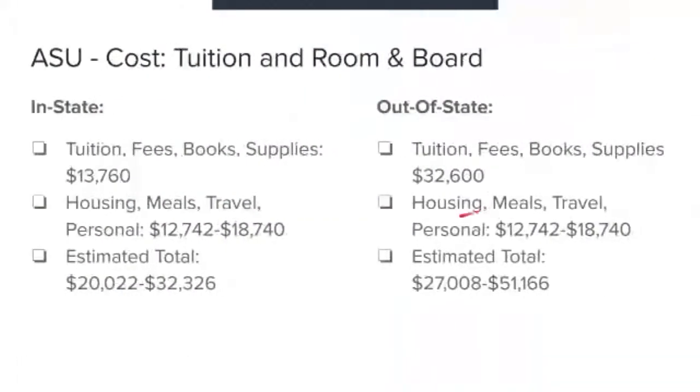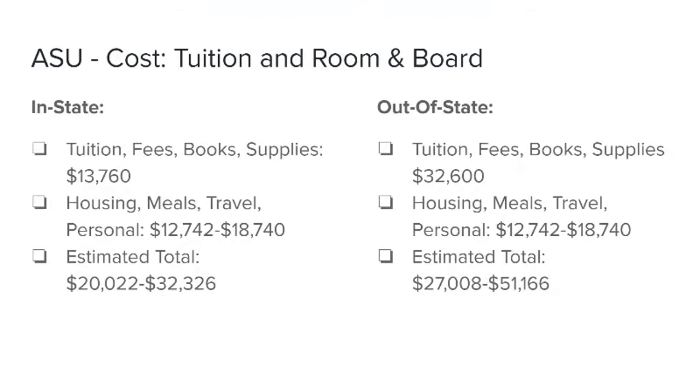So moving on to cost and tuition, room and board costs, that type of thing. For in-state, it's about $14K for just tuition and fees and for books and supplies for your classes. For housing, meals, travel, personal costs, it can range from 12 to 18K. So that would depend on where you decide to live. So that's going to add up to an estimated total of about $20,000 to $32,000.